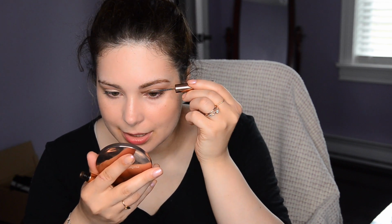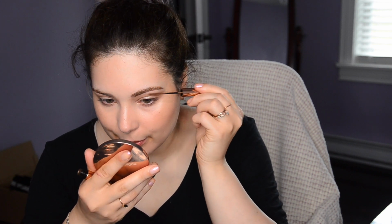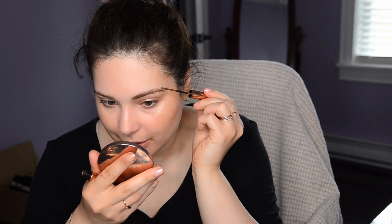But you can see what it does. It does give your brow a little bit of definition. It does brush through every single hair. So the result is actually very, very natural looking, but you have to really wipe off the little brush to make sure that it doesn't deposit too much product. As you can see, it can also result in a little bit of smudging if you're not super careful.